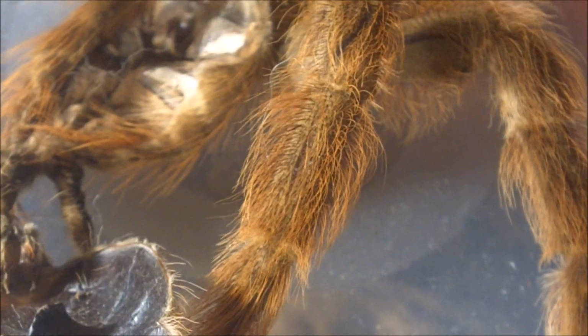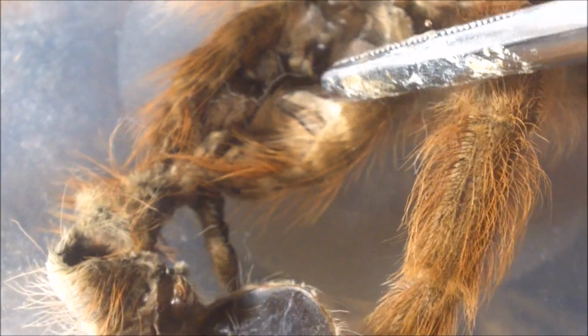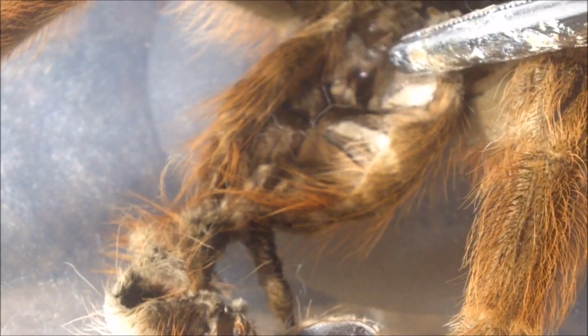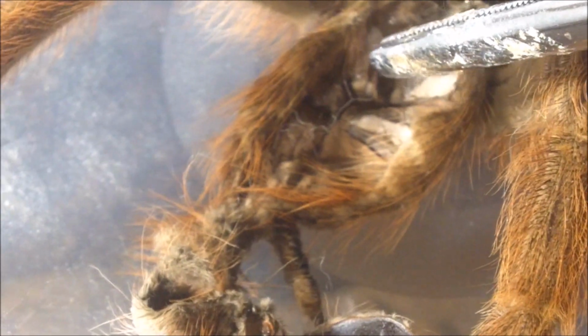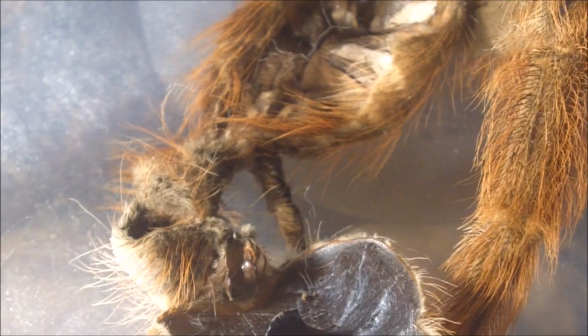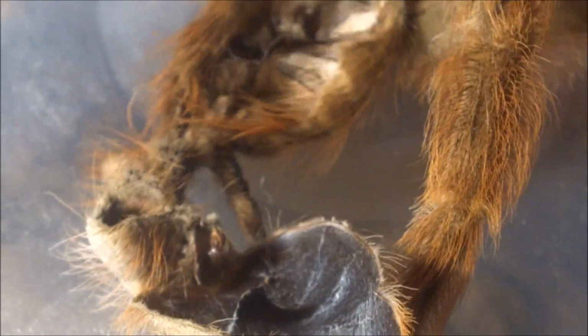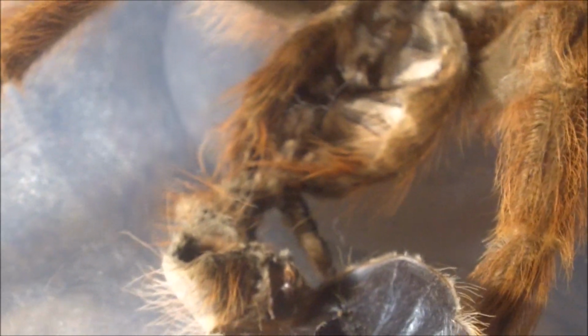Anyway, when you look at the molt, you always have to look at the abdomen part. If you're able to see in between the book lungs, you have the upper part and the lower part. Right smack in the middle, you will see a sac. This is the spermathecae. This is where the female holds sperm from the male, and this is likely where it produces the eggs. So if you see that, then you know that you have a 100% confirmed female.